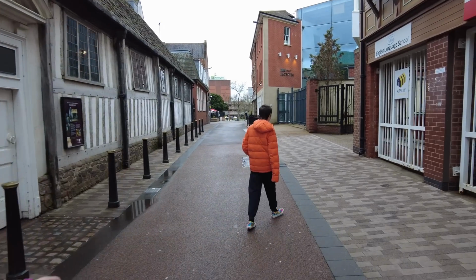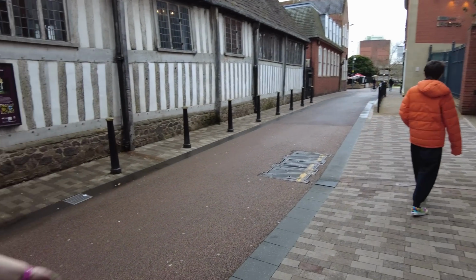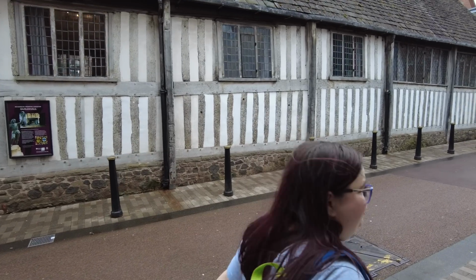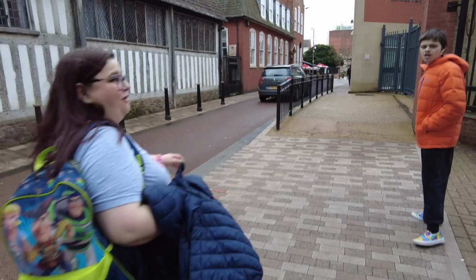Almost banged my head on that, it's so low. Came round the corner on the cobblestones, bobbing up and down, almost smacked my head on a low-hanging roof. I don't think people in medieval times had television. No, they need to get themselves full-sized bodies. You're a Viking. I'm a Viking. I don't care after medieval.